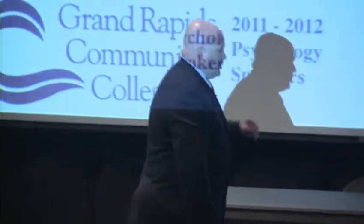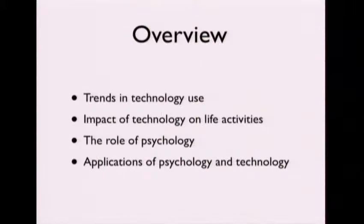So what we'll look at today is basically an overview of how technology is being used by adolescents, college students, and adults. We're also going to look at how technology is impacting our day-to-day life, how some of our communications, some of our roles that we play in our lives and in our families change as a result of technology. We're going to talk about how psychology is involved. How is it that we are affected, and how is it that psychology as a science is impacting the use of technology? And I've got a couple of specific examples that I'll share with you there.